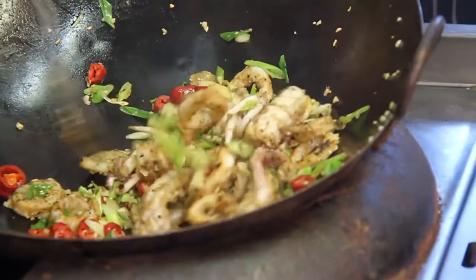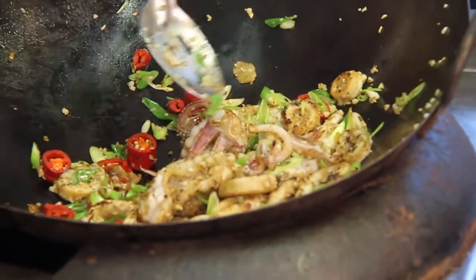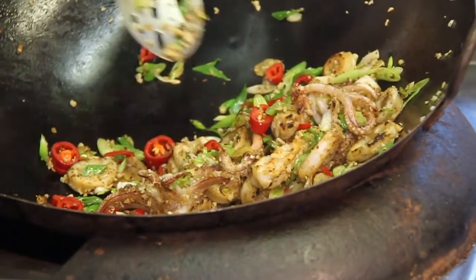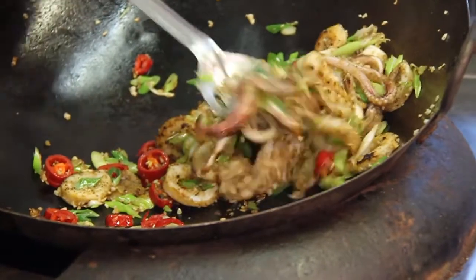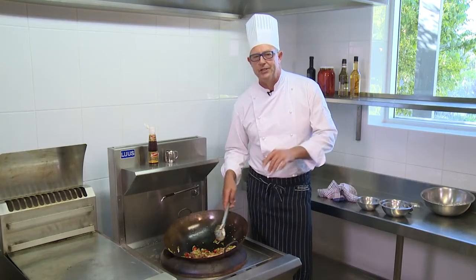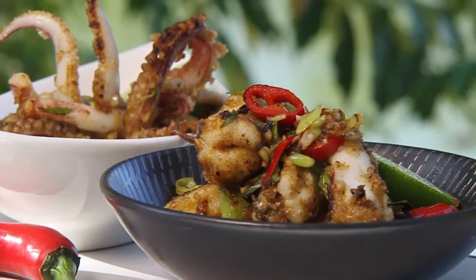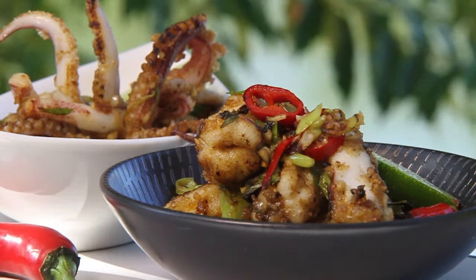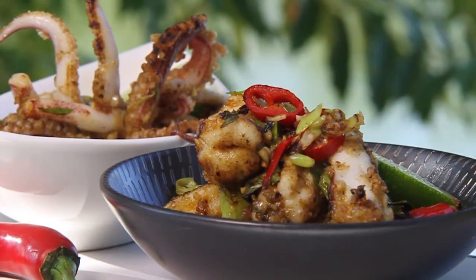Oh, beautiful. Food is about presentation, flavour, colour and texture. That's why this dish is very quick to do. The seasoning was in the squid and the flavours now, the sesame oil, the garlic and the ginger have just gone through the whole dish. Looking beautiful. Here we have the method of cookery, stir fry. This is wok salt and pepper squid with ginger, chilli and garlic. Very yummy.